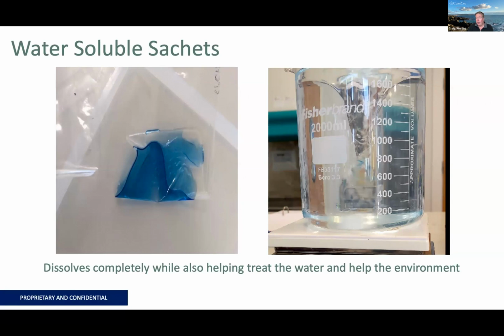The other thing we've tried with this as well is just making a dissolvable sachet that has dry spices in it. So you just take that spice sachet and, think of ramen noodles or mac and cheese, any of that stuff, you just drop the whole packet into the water and the whole thing dissolves and disappears. And then you can still have the spice or the tea or the cheese packet or whatever without having plastic.